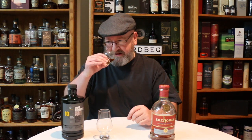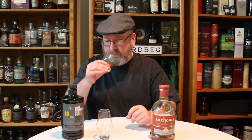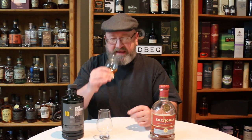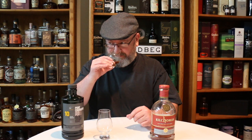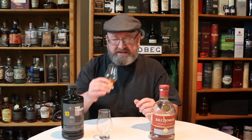On the nose, really intense fig, dates, raisins, caramel, loads of caramels, vanilla. There is that saltiness there. I get more saltiness from Islay whiskeys than I do from Campbeltown whiskeys. It reminds me of sort of like a melted See's candy. Really rich. There is just a hint of nuttiness. So it kind of, again, reminds me of like a melted candy bar.